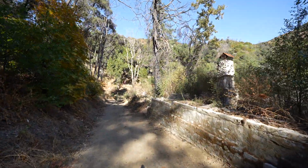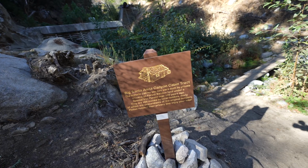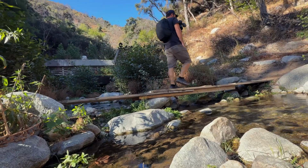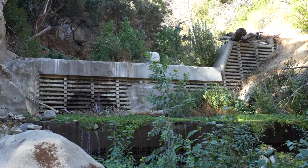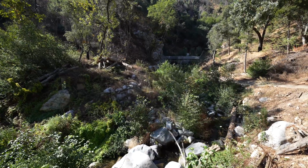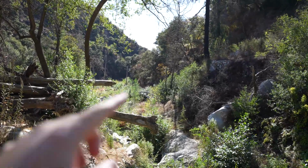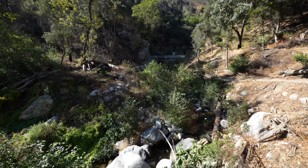Once I made it to the bottom of the hill, I saw the first cabin, and this one was severely damaged, but I don't know if this was from the fire or it was something previous. This is also where you go over the first water crossing, and there's a sign here that talks about all the cabins that you're going to see on this trail and how they've been here for over 100 years. The last time I hiked it, there was a legit bridge out here, and it looks like it must have got destroyed in the fire, because I can see it right there, but obviously it's no longer here.